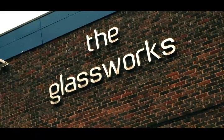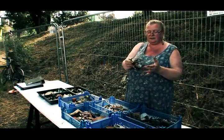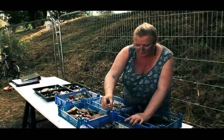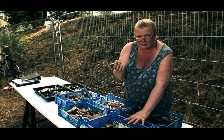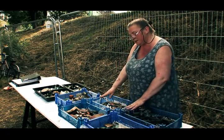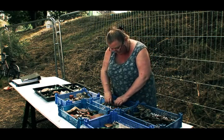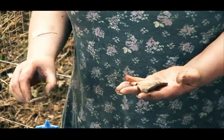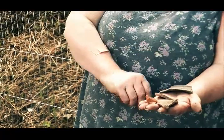There used to be a glassworks just over there, and we think they must have had a bonfire or something one day because there's a huge lump of melted glass. Quite a few clay pipe stems. You very rarely find the bowl because they disintegrate much easier. A variety of pottery dates from the 19th to the 20th century, but we also have been very lucky to find a couple of pieces of 17th century, 16th century and 11th century.